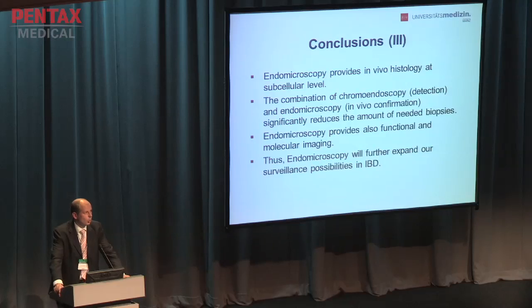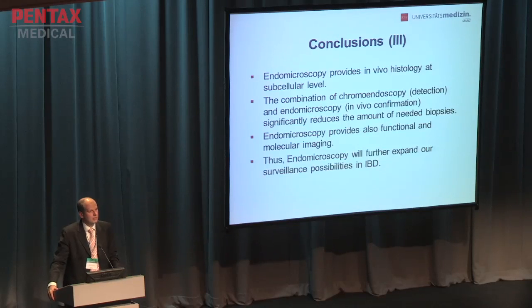And I think the door is also open, but that's not shown today, though I did show it in the presidential lecture, that functional and molecular imaging will be and is possible.